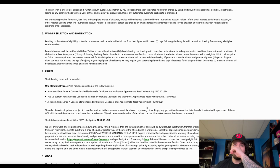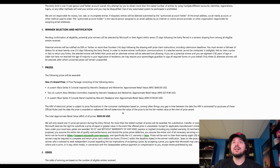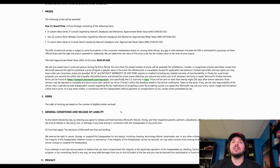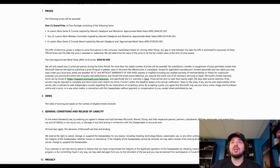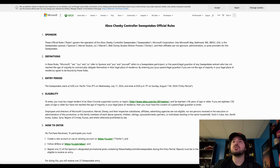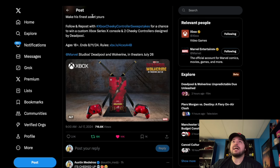I didn't see a photo of it, but these two we have seen photos of. We've seen the console, we've seen the controllers. No idea what a custom stand is going to look like. I'm sure it's going to be pretty crude and a little crazy, but yeah, I hope they post a photo of it pretty soon. The odds, obviously, depend on how many people apply for this thing, but this is pretty straightforward. You really just retweet a tweet and that's about it.